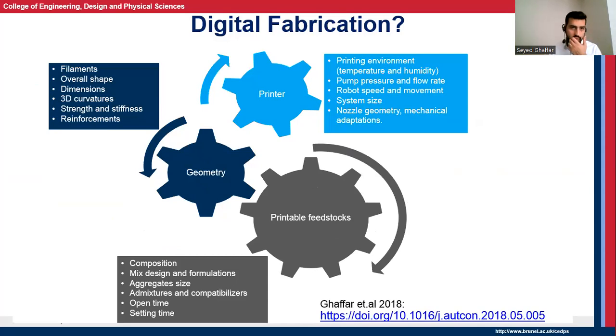There are 3 important gears when it comes to 3D printing or digital fabrication. Of course, the first one is the printer, the printing environment, the pump, the flow rates, all those different parameters. The geometry is also a very important part of the gear, but in my opinion, the printable feedstock or the printable material is the biggest driving force for this technology to work.